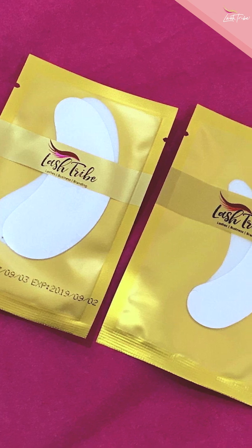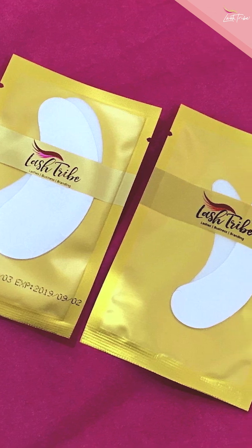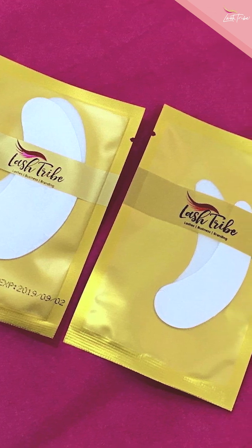Then of course you need to get some eye pads. Personally, I recommend to get different shapes of eye pads because not every single client will have the same shape eyes.